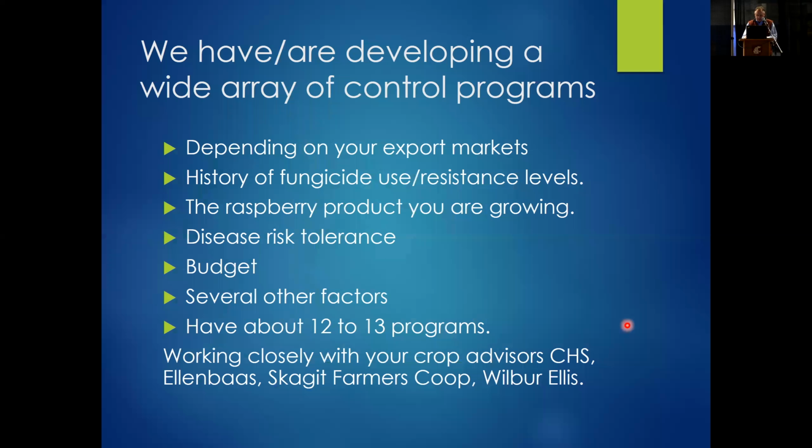So this actually is the fifth year we have been doing work in this area. And despite what happened this year, we still have enough data that we have information on how to control botrytis. And we have botrytis control programs that you can tailor for your export market, your history of resistance, depending on your budget. We can tell you how to do it cheaply.